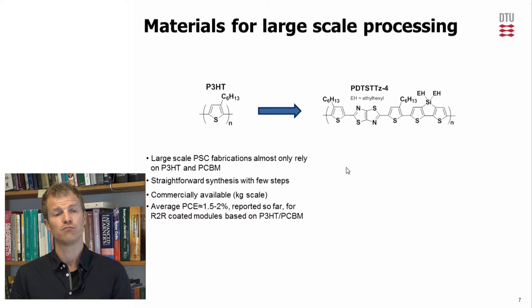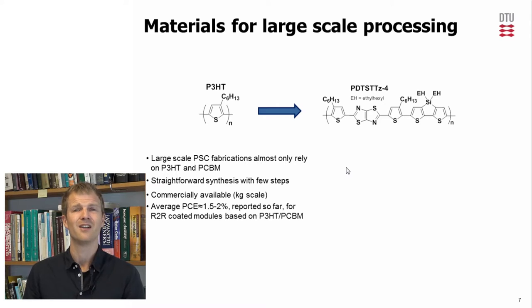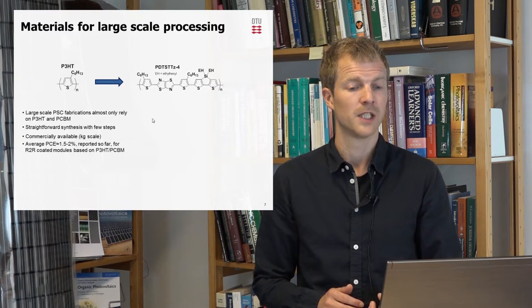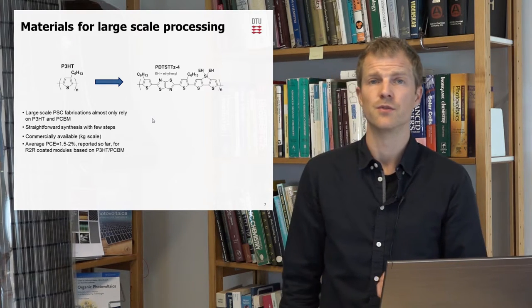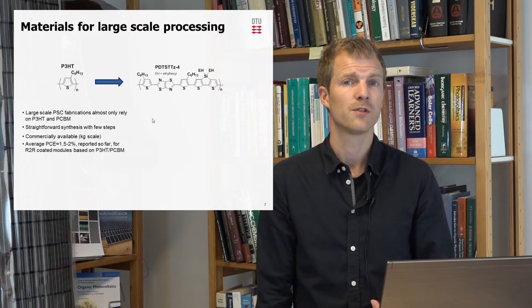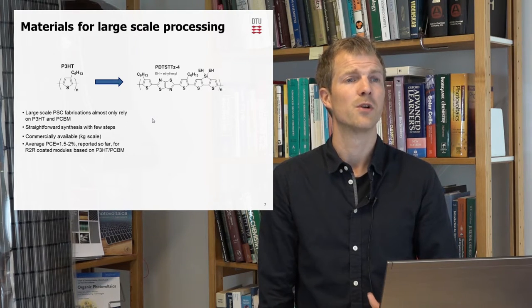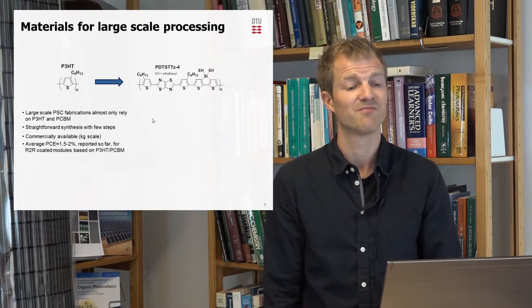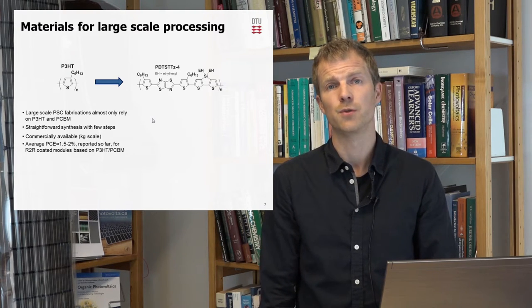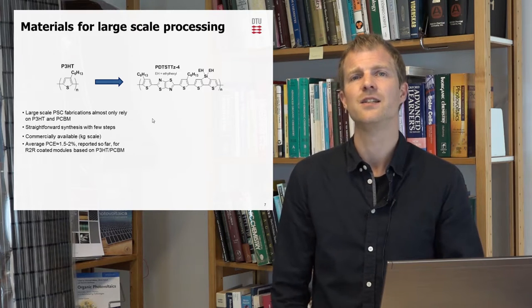Now, until now, all large-scale polymer solar cell fabrications almost only rely on the classic material P3HT and PCBM. One of the reasons for this is that P3HT is one of the few polymers for organic solar cells that is commercially available in the kilo scale. It has a straightforward synthesis with few steps, and it's easy to scale up.